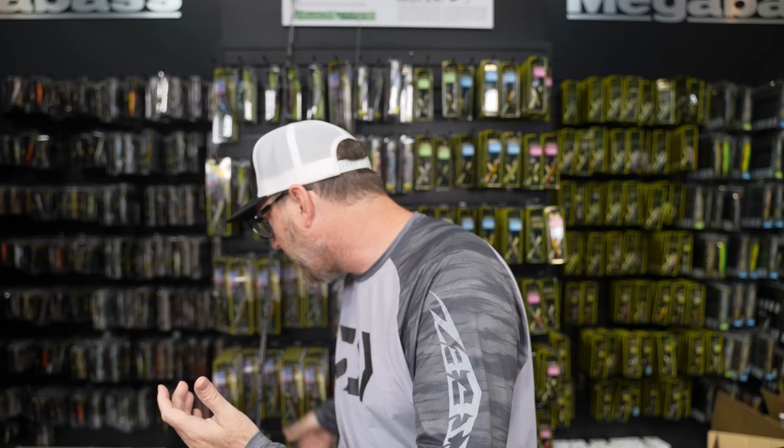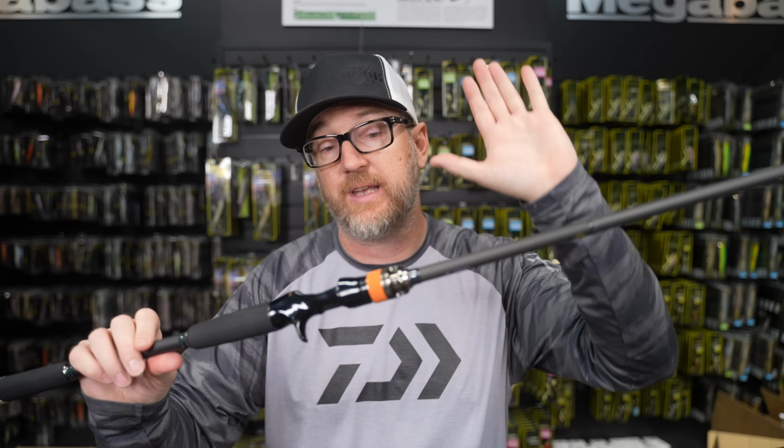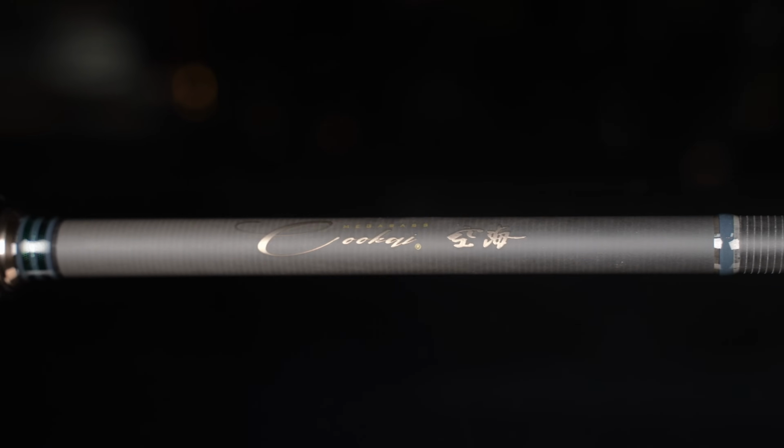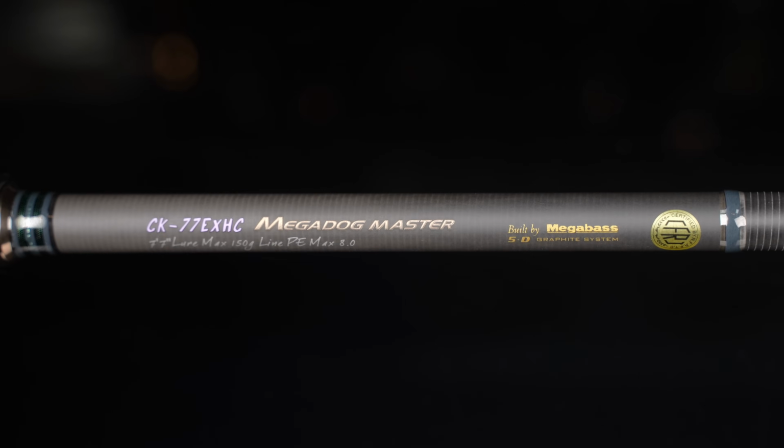A couple of other rod options, and this is really going to be the key to the bait. The bait catches them. You just got to dial in your rod. I started throwing it on the Mark 56 and the Megadog Magic, which is basically a Mark 56 as well.